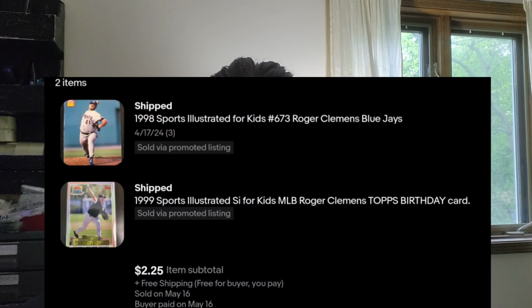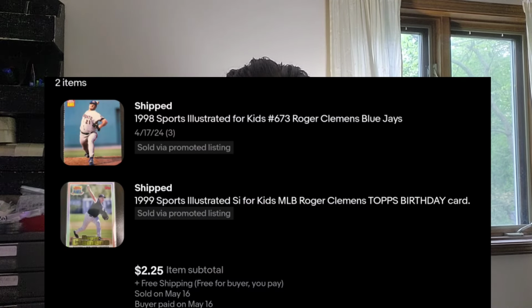$54.91. A couple more Sports Illustrated for Kids sales here. This Roger Clemens here, and then this Roger Clemens, the Topps birthday anniversary edition one. And those sold for $2.25.